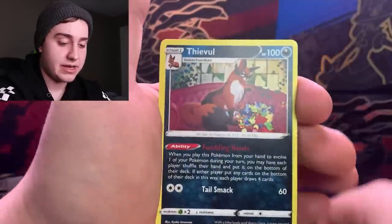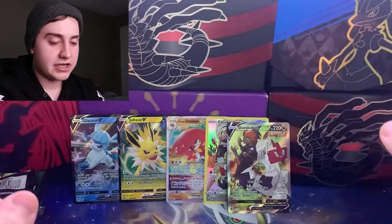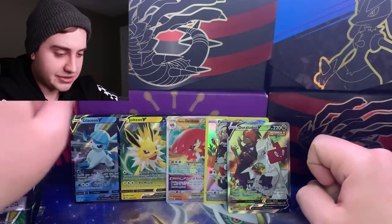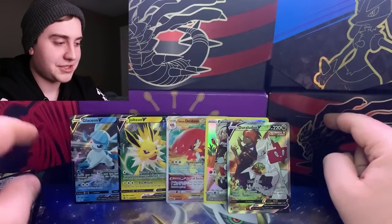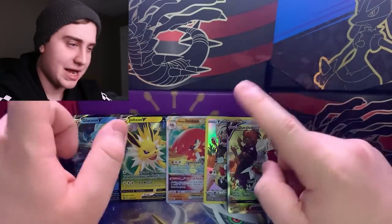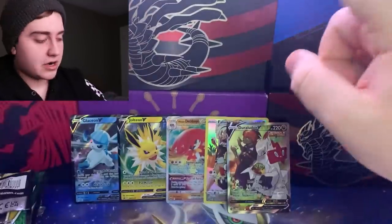Ooh, Karim there, and then a Thievul, regular rare. Yeah, so they're organized by set. This one's pretty empty right now because it is just Crown Zenith, but this one's Lost Origins, this one's Lost Origins, this one's Lost Origins, Astral Radiance, and then this one is all old cards from the XY generation and some Black and White and some more vintage cards. So there is a lot of stuff like that in there.